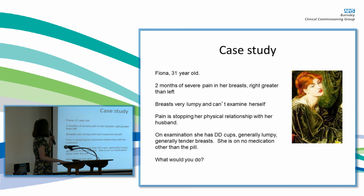31, 2 months history of severe pain in her breasts, worse on the right than the left. Her breast is very lumpy. She's not confident at examining herself. She's not sure whether she can feel anything or not. And she's finding her pain means that she doesn't want to hug anybody. It's interfering with her life. On examination, she's a large lady, generally lumpy breast, generally tender. She's not on any tablets.